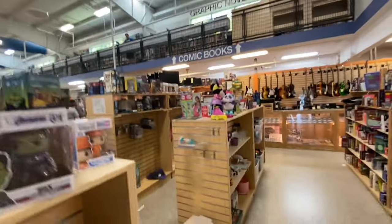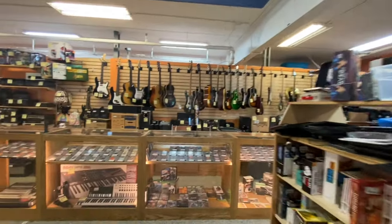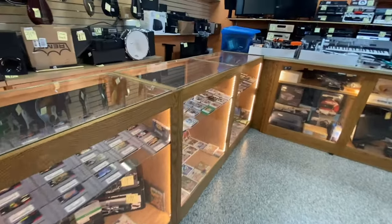This place is pretty big. I think it's been around for like 20, 30 years. They got instruments over there. Guitars. They got some higher end vintage games in the case here.